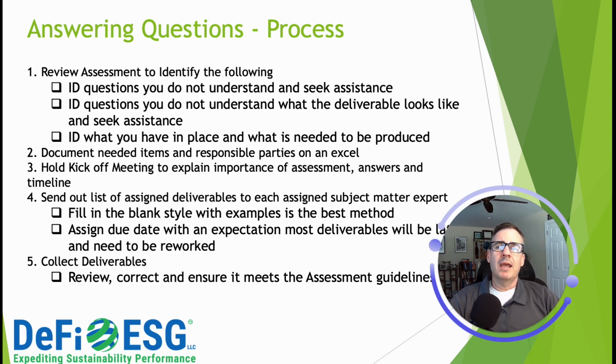really, the key to scoring well is just to answer the questions and to make sure that you understand the question, you understand what the deliverable answer looks like, and you can phrase it in a way that the evaluator from GRESB that's in the Netherlands fully understands your answer and gives you all the possible points.